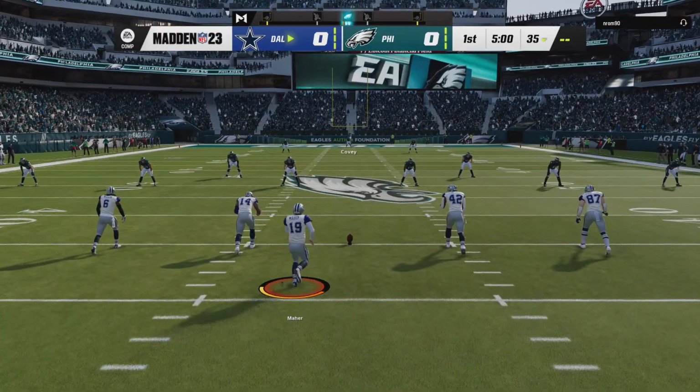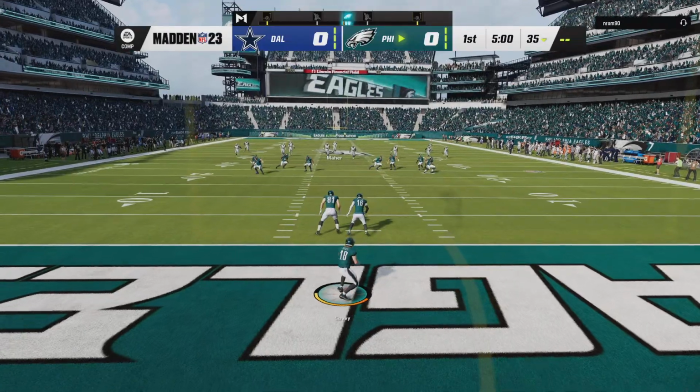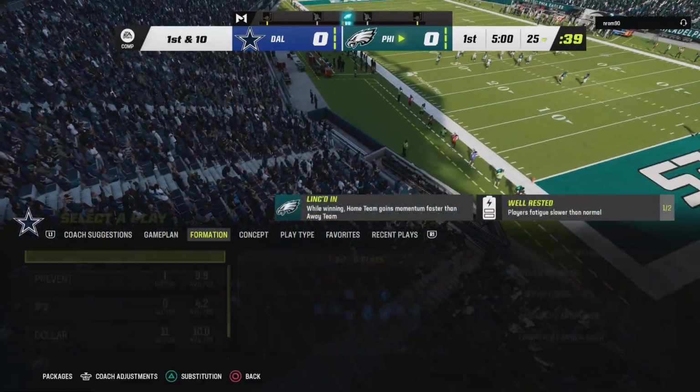Here's the former Cornhusker Brett Maher to get this one started. And off we go from Lincoln Financial Field. And no run back here, so they'll bring it out to the 25.